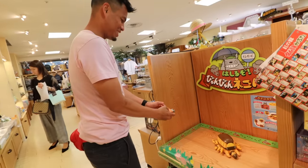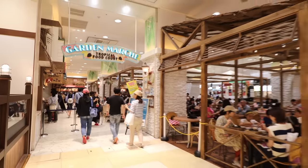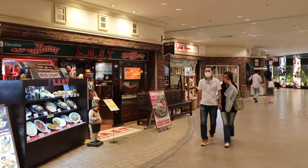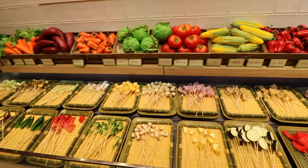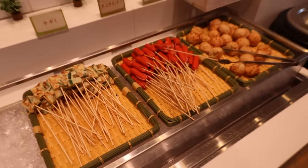Let's go inside. Near Cup Noodles Museum, you'll find Yokohama World Porters. So one quick little tip for World Porters, on the fifth floor, there's this place behind me called Kushio. And on weekdays, Monday through Friday, from 11 to 5 o'clock, they have all-you-can-eat fried skewers. Yes, that's right, fried skewers.